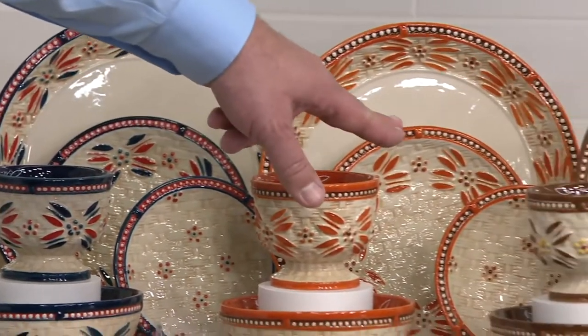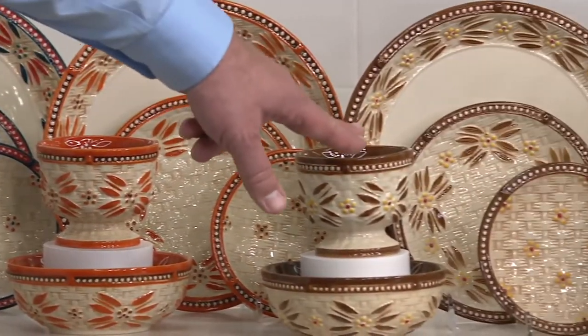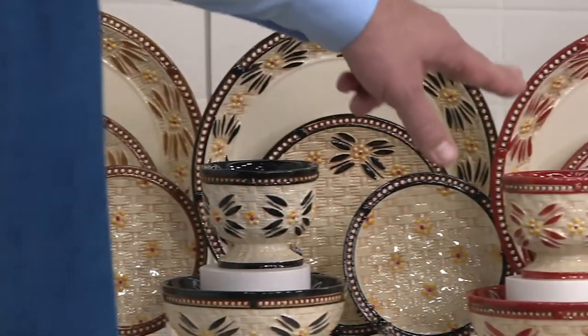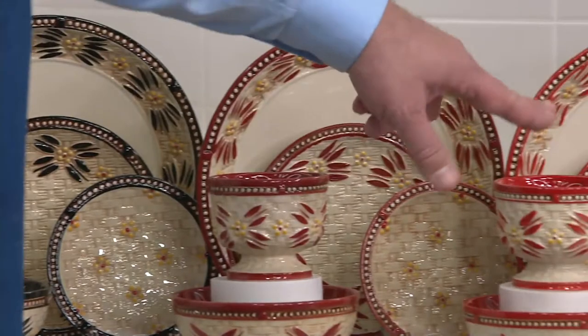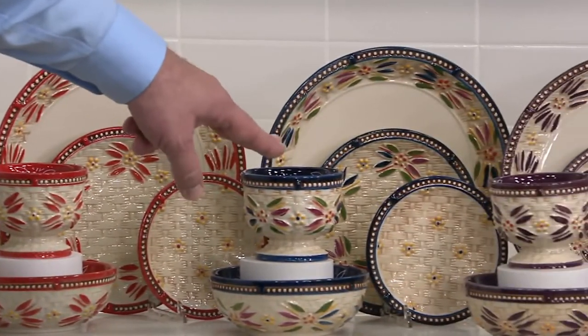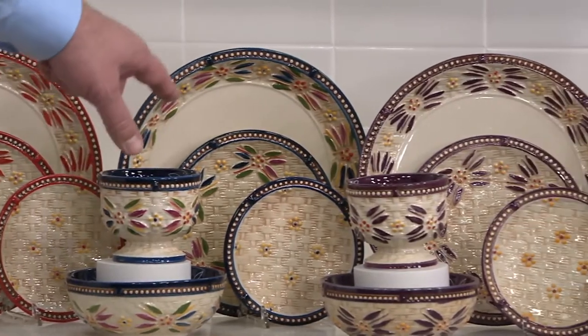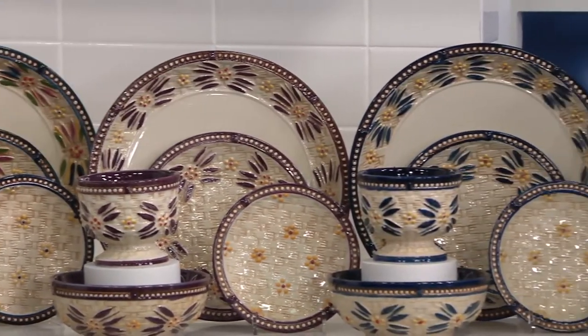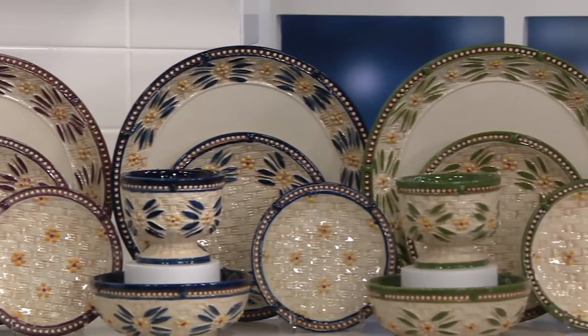Wow. Here it is in Spice. Then we've got Brown, which is my color. Here it is in Black. Here is your Cranberry. Don't forget red confetti, which has been our most popular choice all day in the Old World. I have only 1,100 left there. Here it is in eggplant, in the blue, and finally in the green.